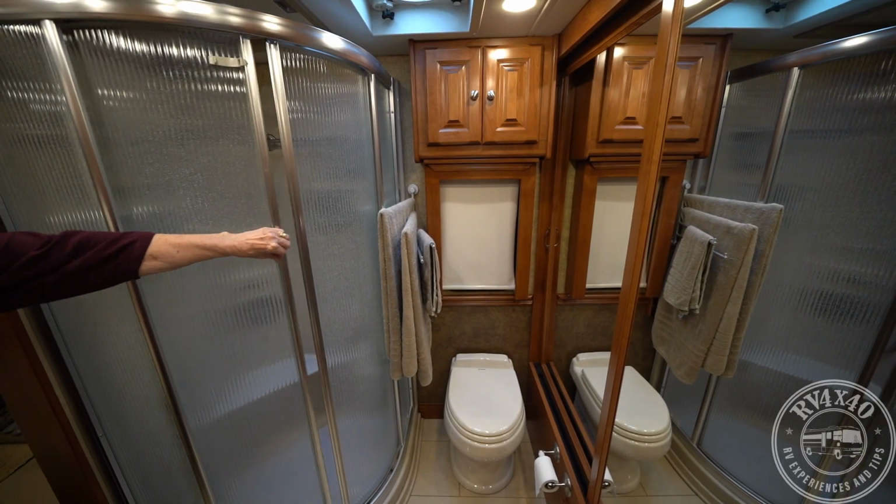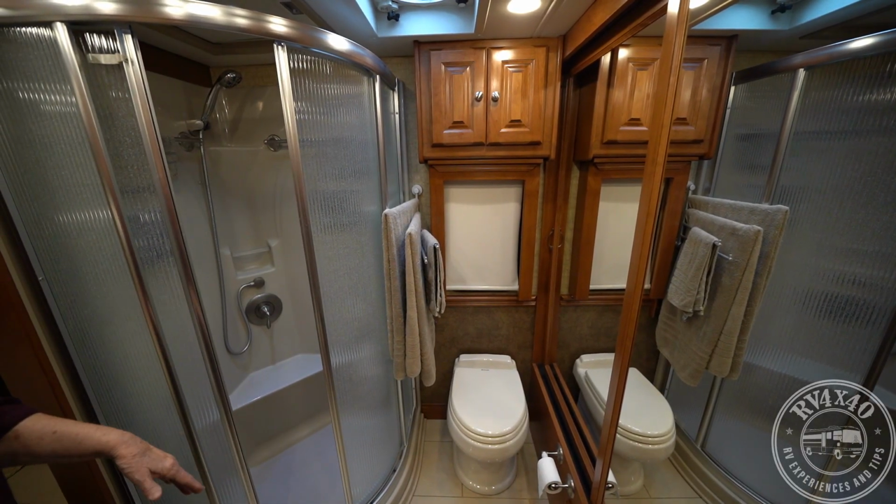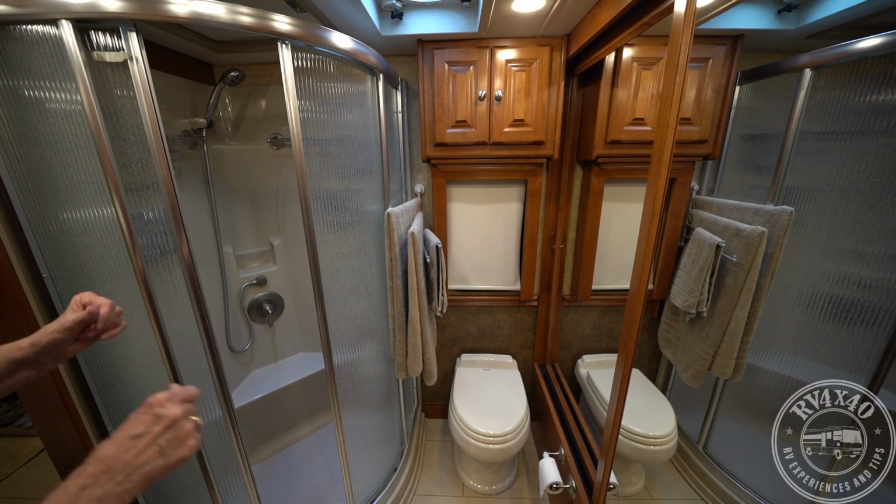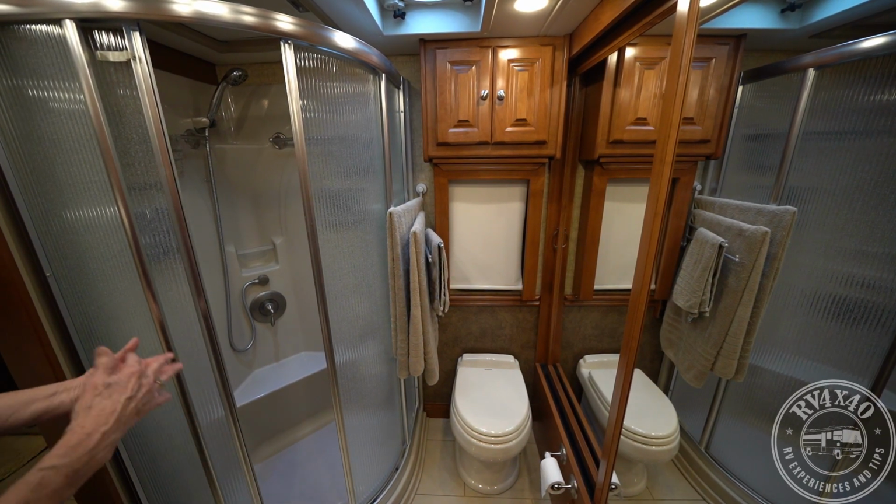Pretty much just the typical RV shower. One of the things that's different for us is this type of towel rack where you can put several towels in a fairly condensed area. We kind of separate them as they're drying and push them in as we need to.